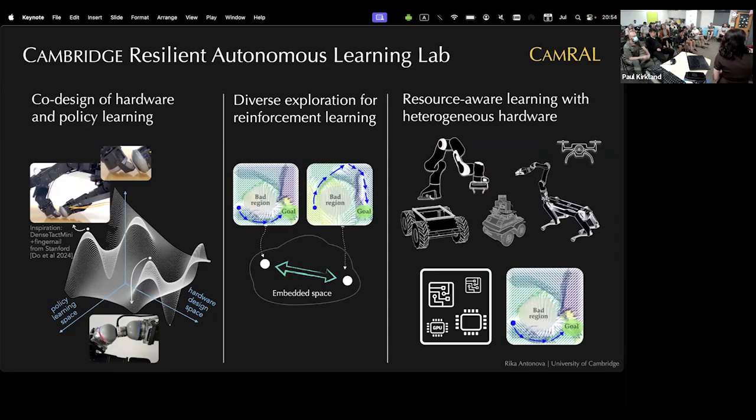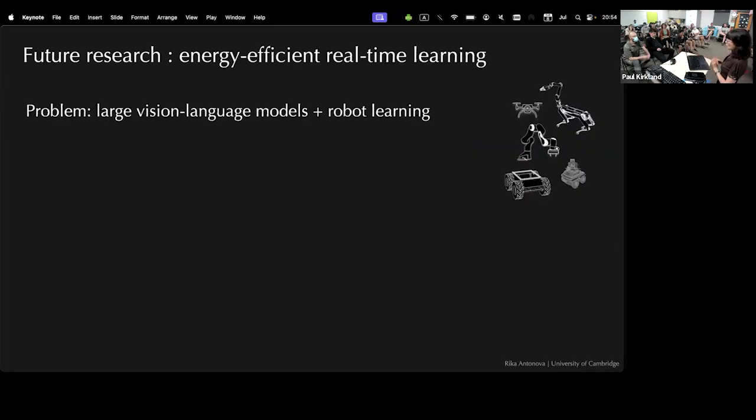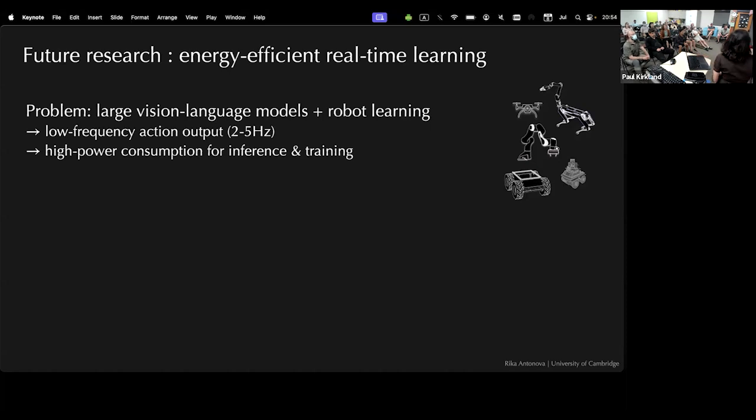And finally, a bit more connected to what is maybe relevant to this community, we're starting a few projects on resource-aware learning. The big problem that we have now, you notice that I brought up LLMs a few times, right? They're very popular in robot learning now for parsing things, for taking language instructions. They're used almost ubiquitously now in research, and they will soon start to get deployed in practice as well. Now, the problem with them is that if you just naively use them, you would get fairly low frequency actions, like 2 to 5 hertz controllers, which is not what is used in robotics. That's too low frequency. The LLMs also have really high power consumption, both for inference, and for training it is particularly bad.